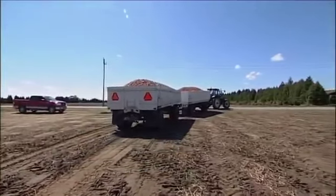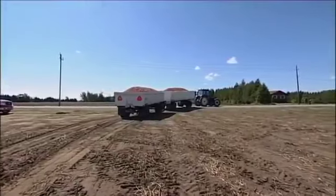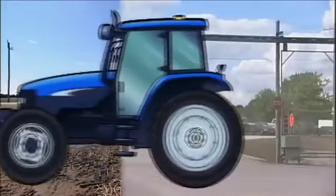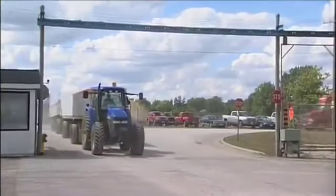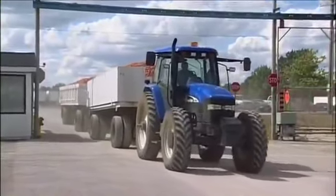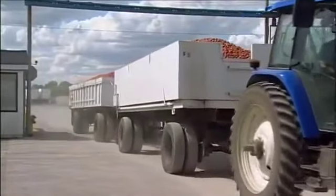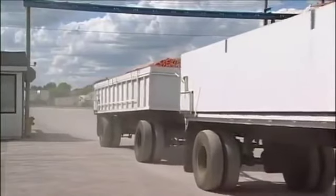Come along, kids. The factory's interesting. Here I am at the tomato factory. The harvest is in full swing. Every road in town is filled with farm equipment. First stop is the weigh scales.